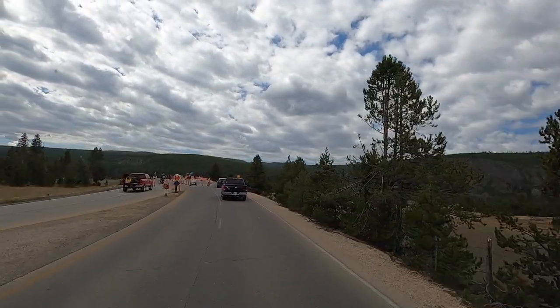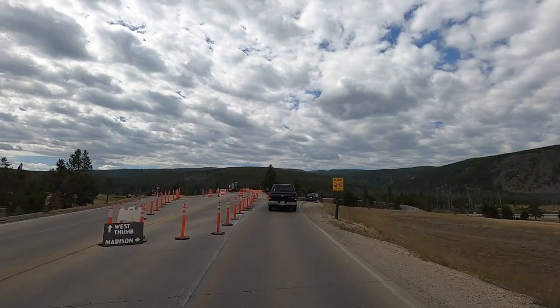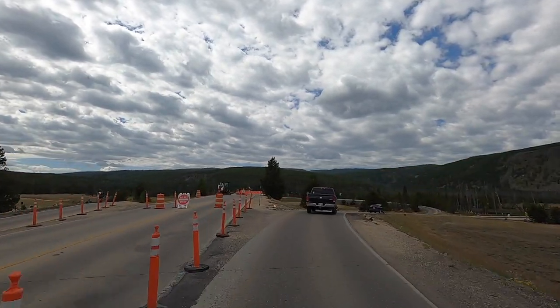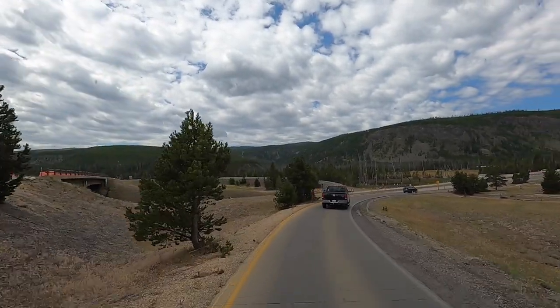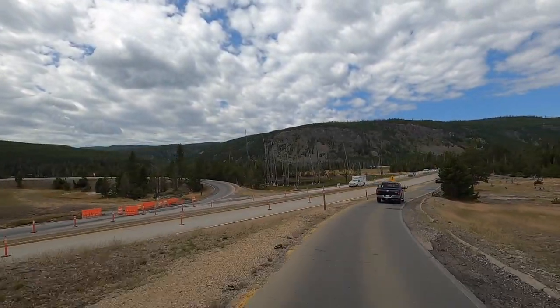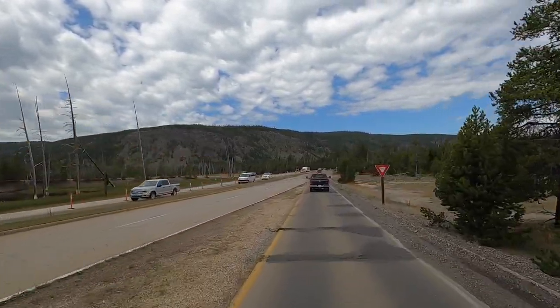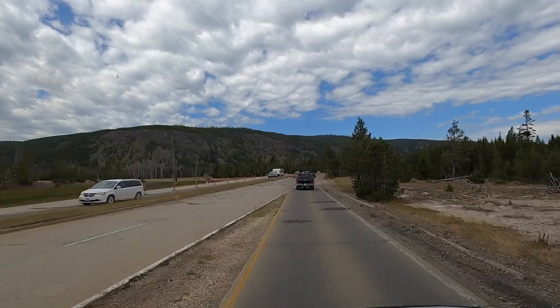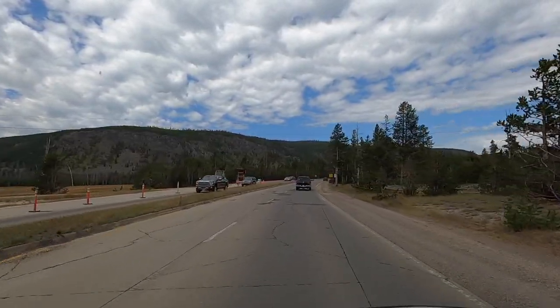Getting back on the highway. This is why, look at this, they're putting an overpass interchange in here. That's where all the construction is, that's why they directed traffic through. They're building an interchange for Old Faithful. It's like a freeway. So if you ever come here, that's what you'll see.